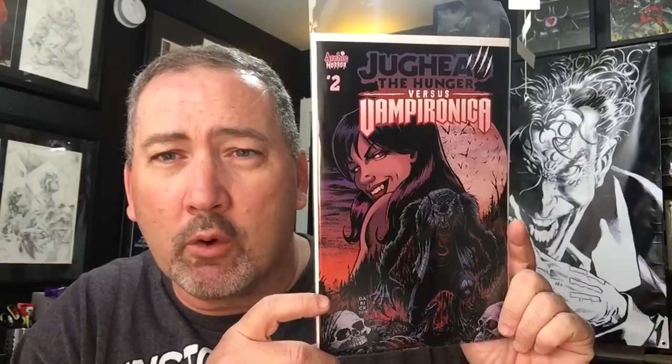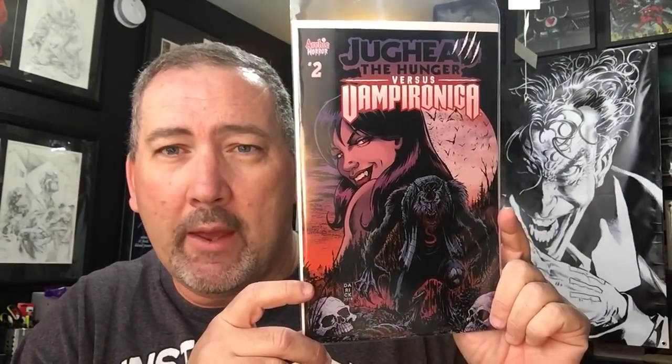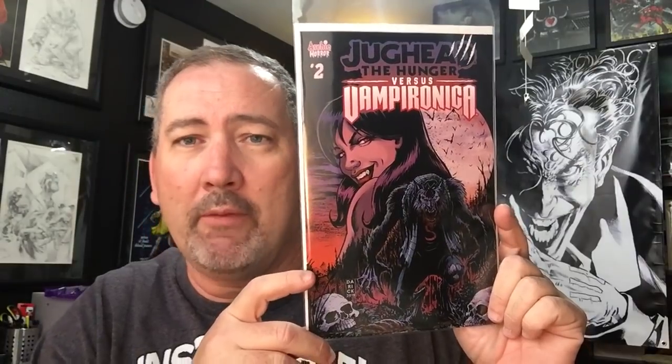Another cover of Jughead the Hunger versus Vampironica. Really cool cover there as well. I think I kind of like the headless cover where she's holding the head, but this is also a pretty nice cover. Again, these were cover purchases here, but I do love the Archie Horror series, so I'm kind of enjoying that. Black Cat, new book came out, really nice.